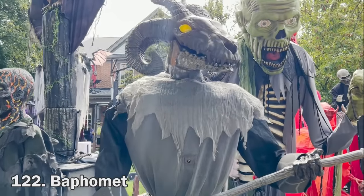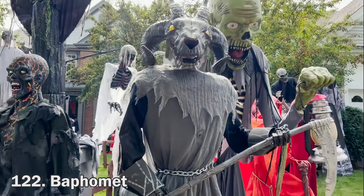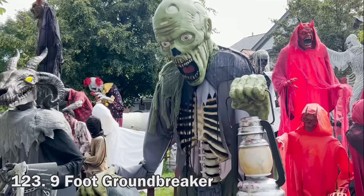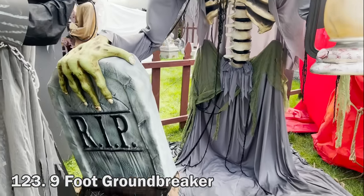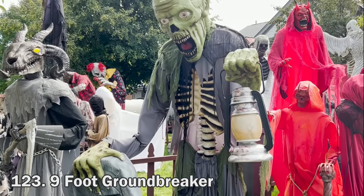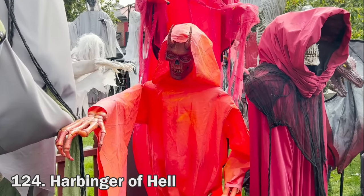Here's Baphomet. It is harvest time. I can smell it in the air. And I sense your soul is ripe for harvesting as well. Here's 9-foot Groundbreaker Zombie. Here's Harbinger of Hell.